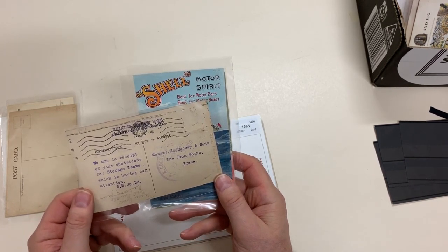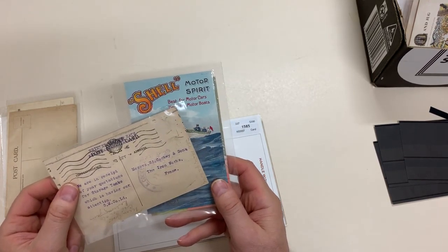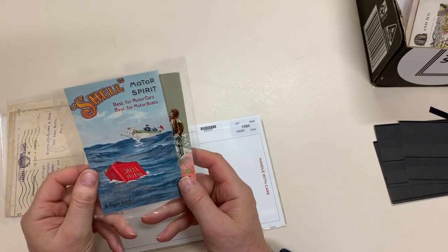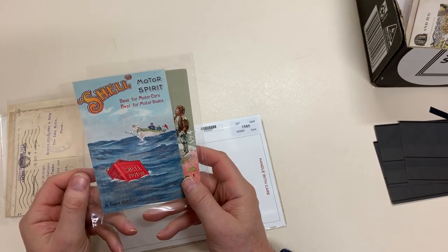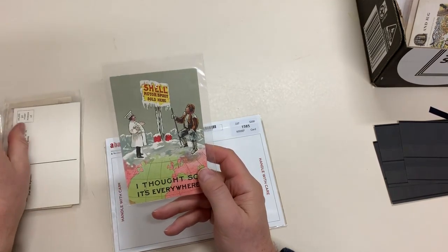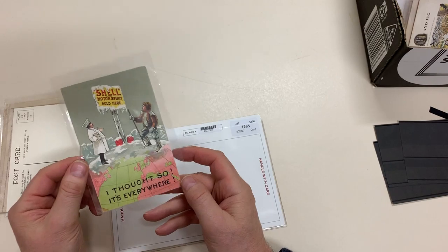We are in receipt of your quotations for storage tanks, which is having our attention. Shell Motor Spirit, best for motor cars, best for motorboats, a good catch. Shell Motor Spirit sold here. I thought so. It's everywhere.